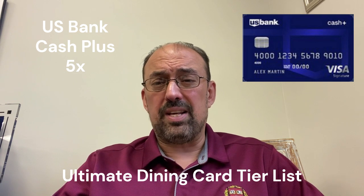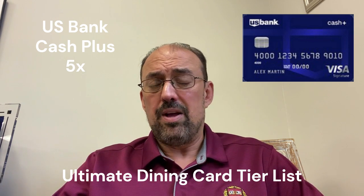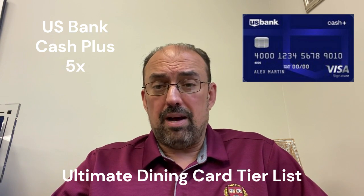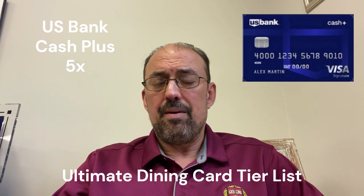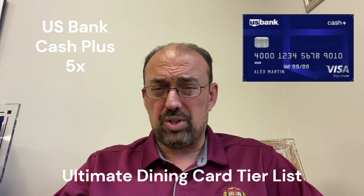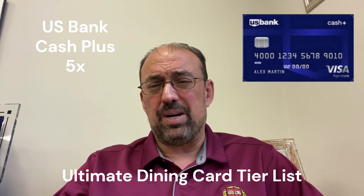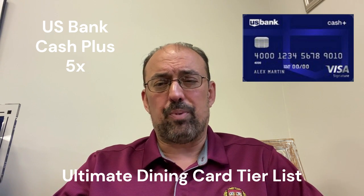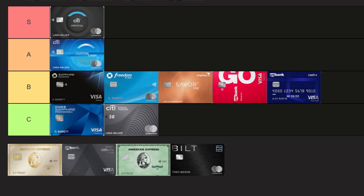Now the second card, the Cash Plus, is really interesting because you can do what you did with the Custom Cash. You can choose your category and get 5% back. And again, this card would be a very high card if it had unlimited earning. It has no annual fee, so that's good, but there is a limit. I can't remember, I think it's $2,000 every quarter, something like that. You can correct me in the comments if I'm wrong, but that's pretty good, though certainly not unlimited. So you're only going to be able to rack up so many points, and again, not transferable. So I place this one also in the B tier.